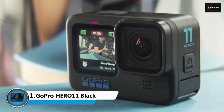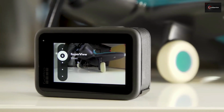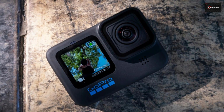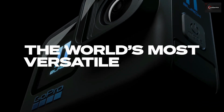Finally, we have chosen the GoPro Hero 11 Black as the best action camera at the moment. For a number of reasons, this camera deserves the top spot as the Action Cam King. Let's have a look at what are the mind-blowing features that this camera offers. First of all, this camera will give you unbelievable image quality.